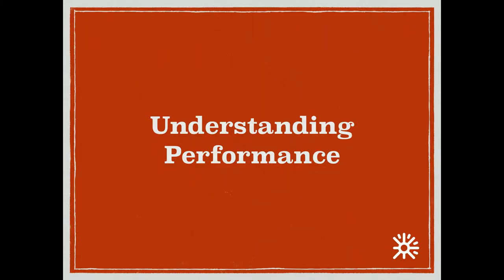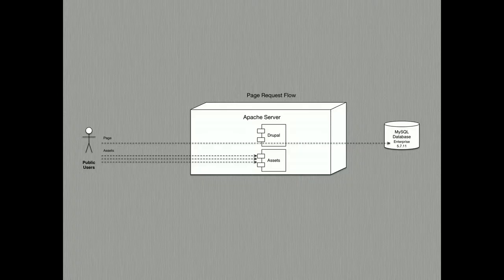So let's talk about performance from more of a conceptual standpoint and understand some of the deeper topics within performance. This is a very crude model of what a typical request to a web page looks like. The user sends a request to the web server for a page. That goes through Drupal, which then pulls information out of the database, gets that back, does some more complicated things, sends that back to the user, and then based on that information that it's retrieved, the browser goes out and fetches a bunch of more assets, you know, images, JavaScript, all of those kinds of things.